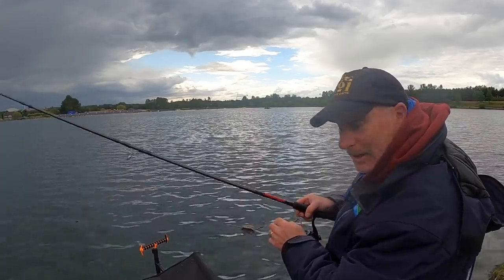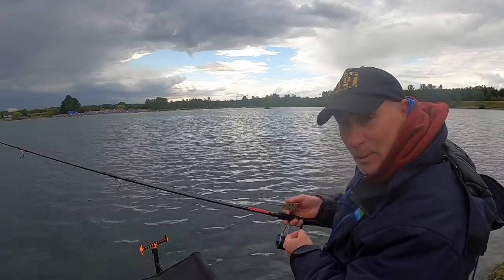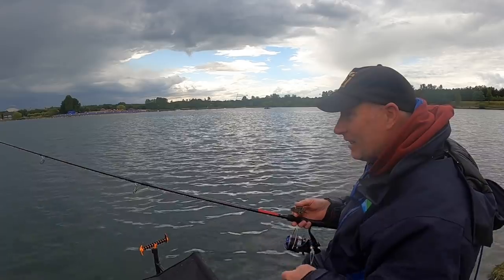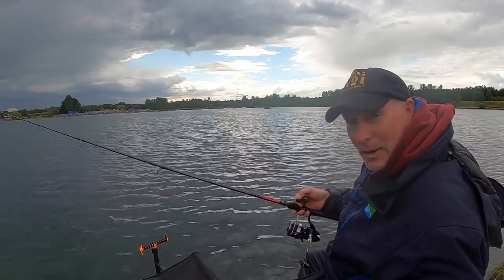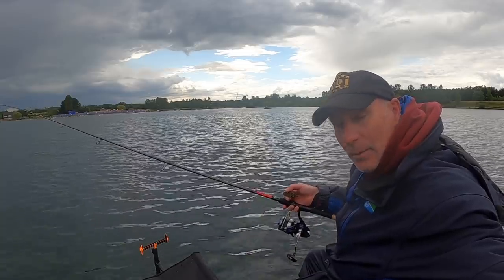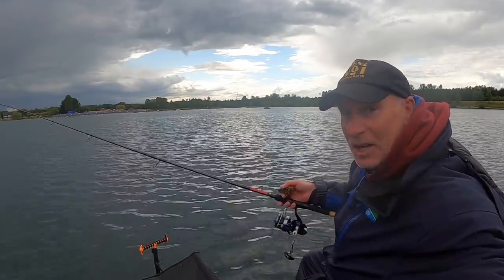Now those tench have done me today. I don't know how many of them I've lost in that weed, and I've lost quite a few bream. But it's been hard work, that weed bed. Anyway, we'll go out there again with the method and I'll start packing away. If I get one, I'll come back to you. If not, I'll see you back at the car.